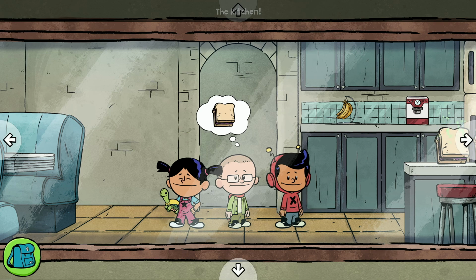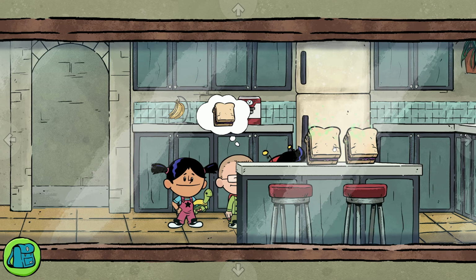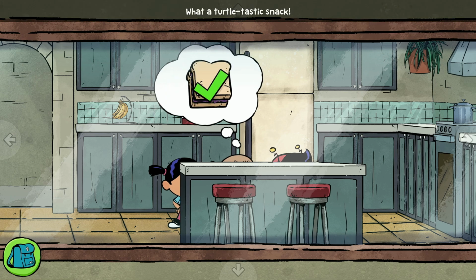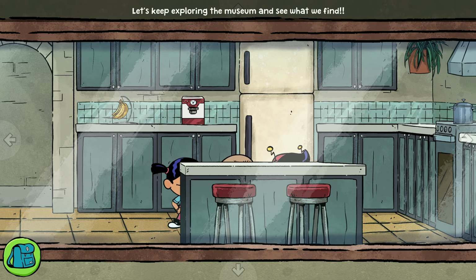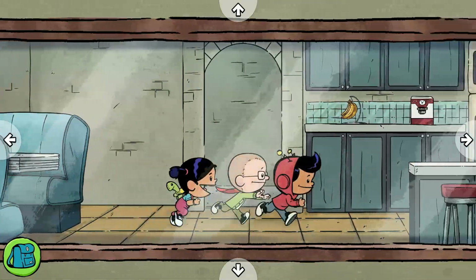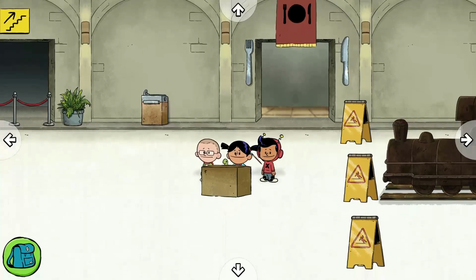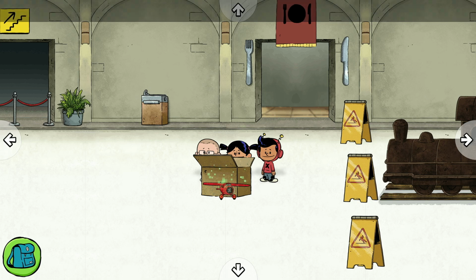Introducing the kitchen. What a turtle-tastic snack. Okay, what's next? Let's keep exploring the museum and see what we find. Whoa, another box. I wonder what's inside. Whoa, that's the last item for Amelia Earhart.